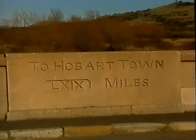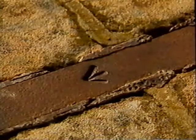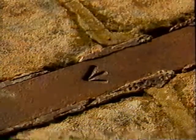Pilfering was a happy pastime in those days, to the extent that even the iron staples on the bridge had to be embossed with the convict broad arrow symbol to prevent theft.